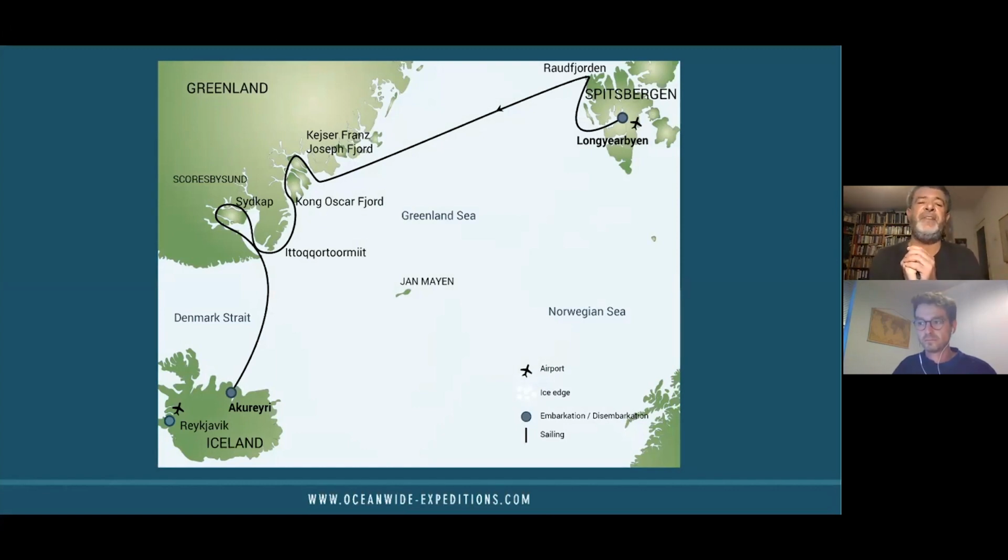The Rembrandt will end in Scoresby Sund, where passengers are picked up at the little airstrip, but the other ships will go to Iceland, where there's an exchange of passengers. But these trips are longer. Like, for instance, the Rembrandt is 18 days and it's 14 days with the motor ships. And then from August until September, we do trips in Northeast Greenland, Scoresby Sund.